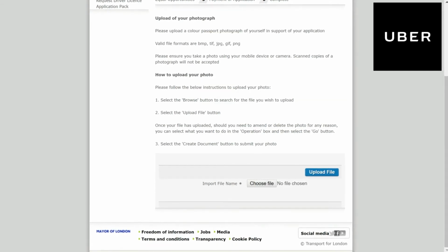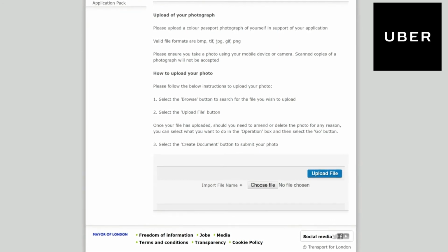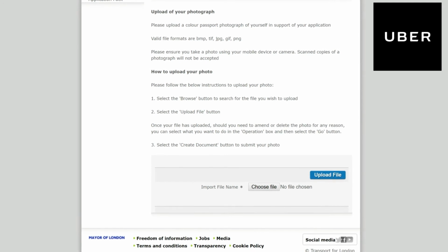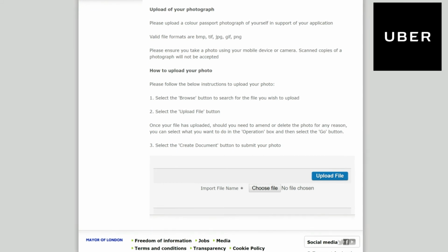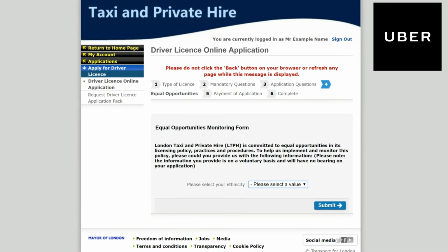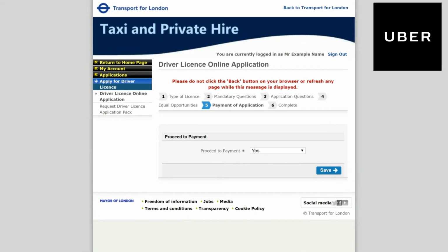In this section, you upload a photo of yourself for your private hire driver license. Make sure you upload a clear passport style photo. Please note that hats and head coverings are not allowed unless worn consistently for medical or religious reasons. Have someone take a photo of you. Email it to yourself and then download it to your computer. Then select upload file, next select choose file, select the photo to upload, and then select create document to upload the photo successfully. In this section, you can answer a set of non-mandatory equal opportunities questions. If you like, you can skip this section by clicking submit.